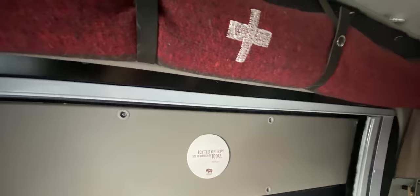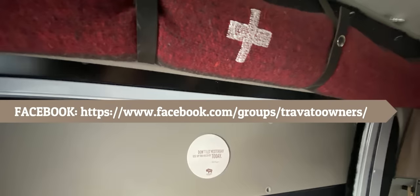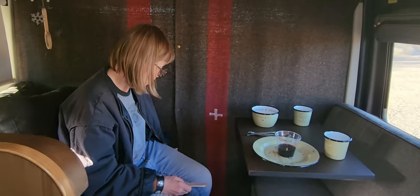Yes, yes. Tell me about that. Well, I found out through the Travato owners and wannabes that it's really important to create this barrier between the cab and the van. Until I knew that, it was freezing in here in the winter and too hot from the single-pane windows up there in the front. Instead of using draperies, I decided to use these wool Swiss Army blankets. This van had valances all around. That was just one of the many things I did to tweak what Winnebago did.